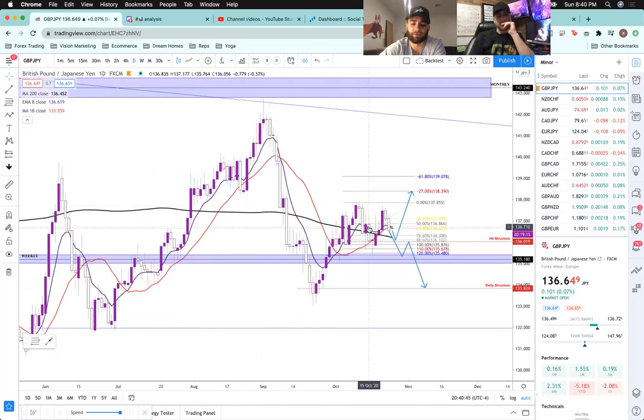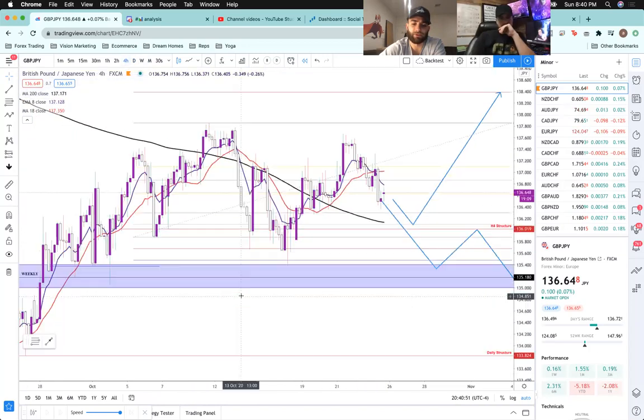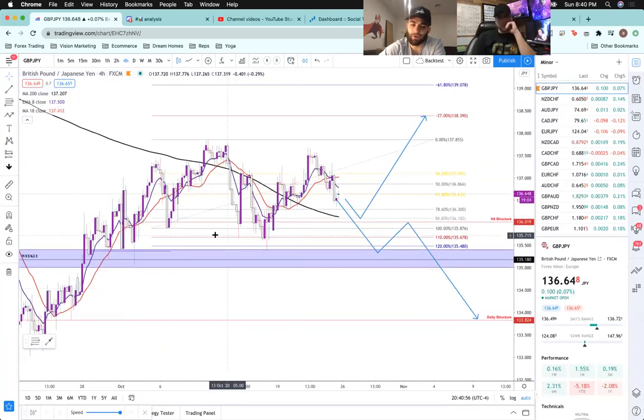Now we're at this level that we're finding some resistance at, so I'm not really looking to buy anything at the moment. As I work down to the 4 hour, this is where I have my structure mainly. On the 4 hour, we have this fib drawn from this level. This is our point A to our point B up here.